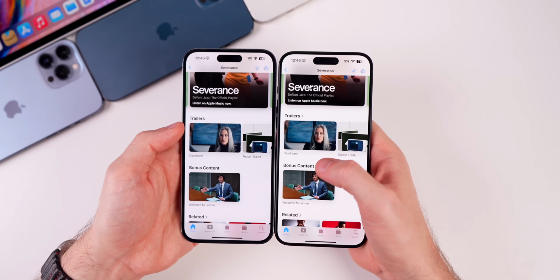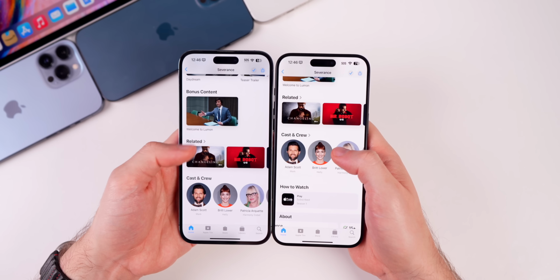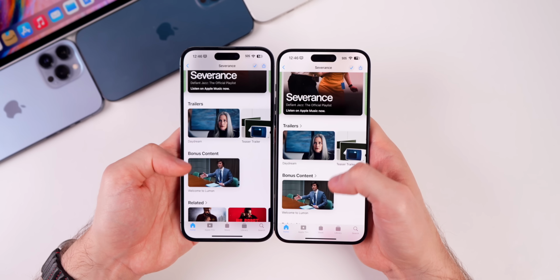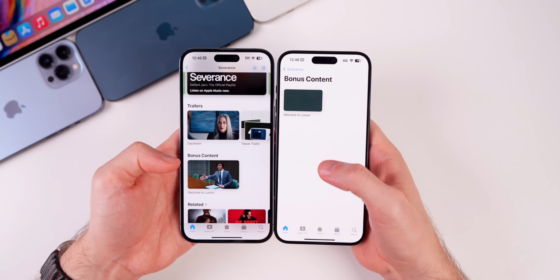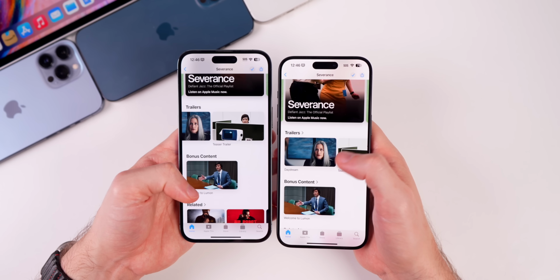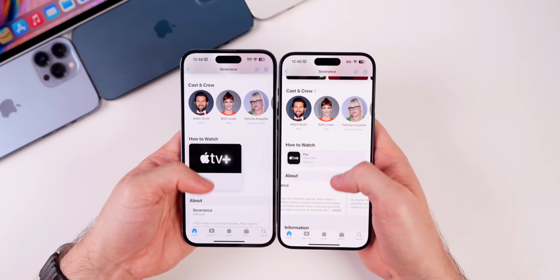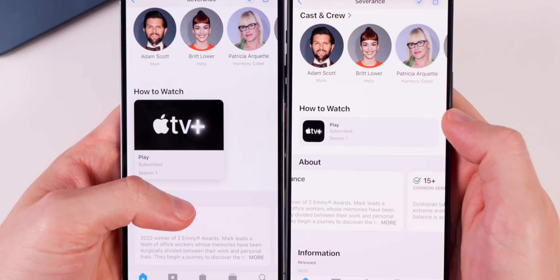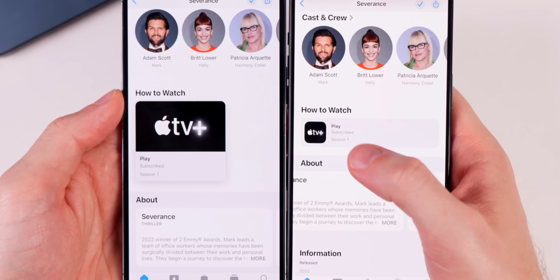So again, we have the arrows under trailers, bonus content, related, cast and crew. So before it was only under related, but now you can see that we have those arrows on all of these sections. Like bonus content, for example, you can go into its own section, whereas before you just had to scroll here on the page of that show. And then also under cast and crew, the how to watch section has been revamped as well. It's no longer this big oversized card. It's just a more minimal card, as you can see right here.